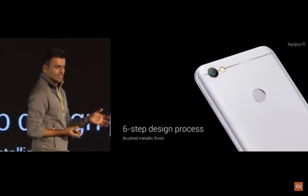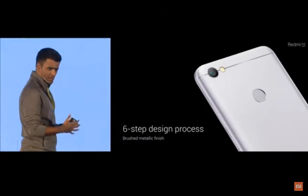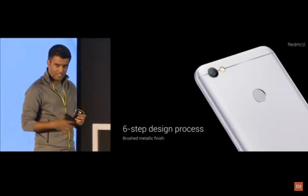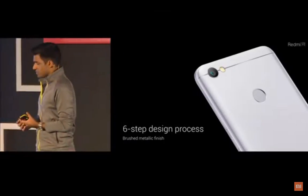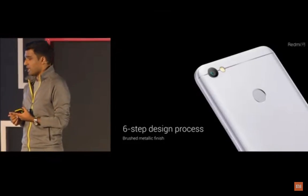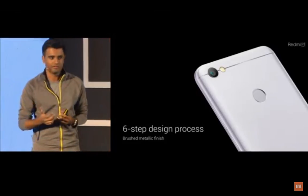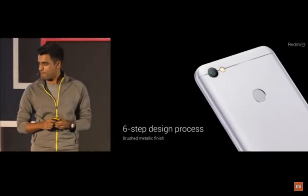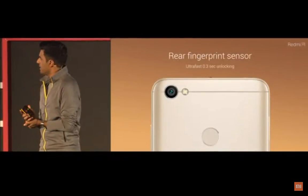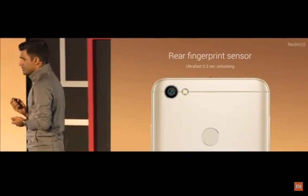So each of these Redmi Y1 back covers actually goes through a 6-step manufacturing process. And this gives us three things, really. It gives us a brushed metallic feel finish. It gives good looks. And it makes the phone feel more solid and gives it great hand feel. The Y1 also has a rear fingerprint sensor, and you can unlock your phone in just 0.3 seconds.